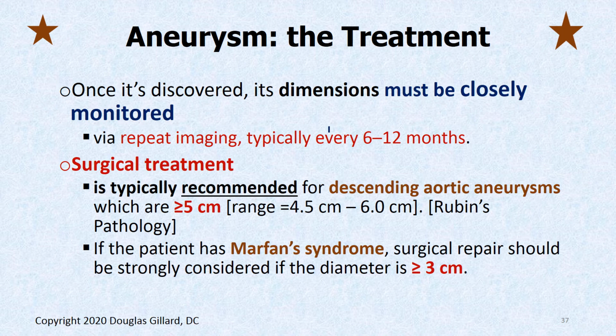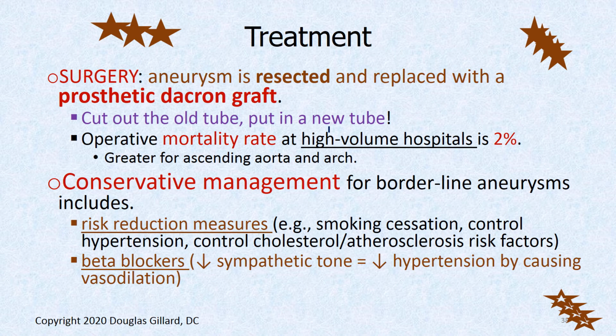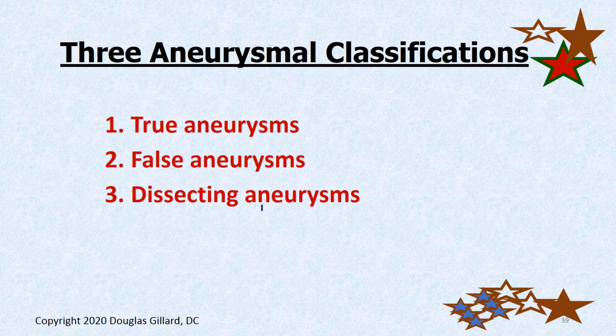If the patient has Marfan syndrome, the threshold for surgery is lower, and you're going to have surgery for it. And surgery is to resect the aneurysm, cut it out, and either patch it or put a new tube in. Those are Dacron grafts, they're called. If it's borderline or hasn't reached 5 centimeters yet, you can monitor it. So that's conservative management. You can do things to reduce the blood pressure, like take beta blockers, and that will reduce the pressure on the pipes.